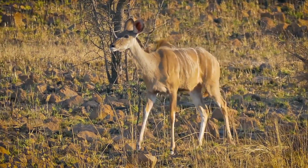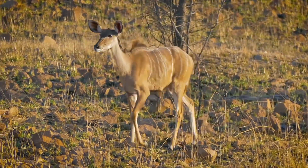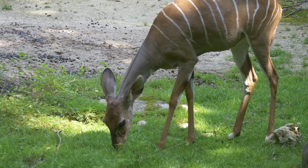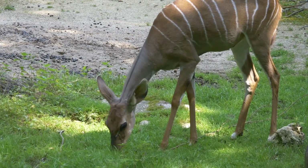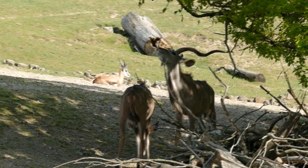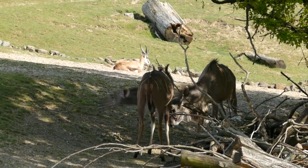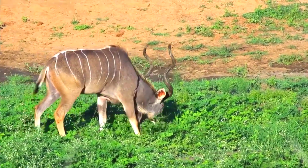A female kudu gestates about 6 to 8 months, with greater kudus taking a bit longer than lesser kudus. When it's time to give birth, the female separates from her herd and keeps her baby hidden in a thicket for about a month, before it even meets the rest of the group. It takes about 6 months for a kudu to become fully independent, but the babies stay with their mother's herd until about 1 to 2 years of age. By this point, males have started growing noticeable horns, and they leave to find their own bachelor groups instead.